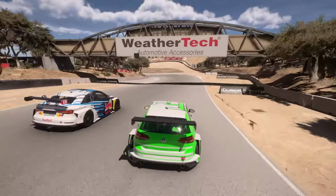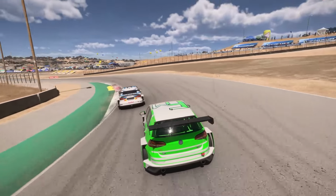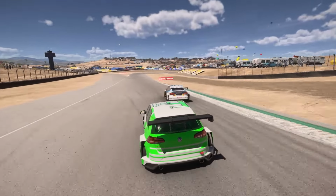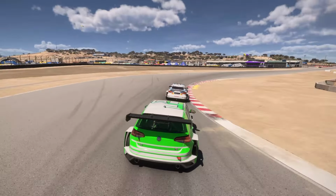Contact has been made. Accident on my part, and ultimately they take that position back and I surrender because I'm in the outer part of the track. I would have just been pushed off. It's not a situation you want to battle with.